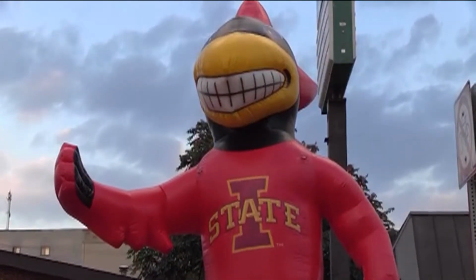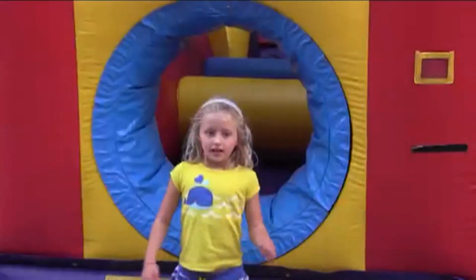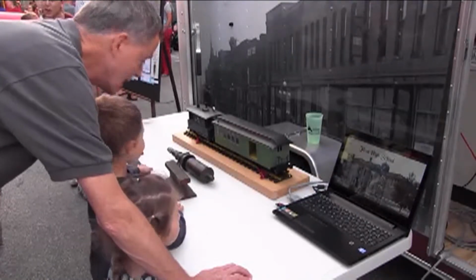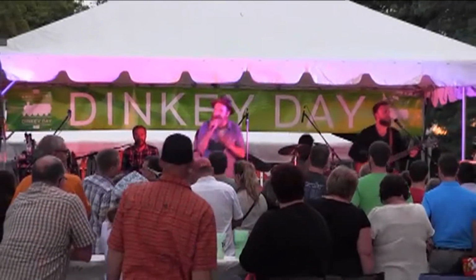Home to Iowa State University, the city of Ames continues to celebrate its 150th anniversary in campus town. The anniversary celebration is split into 4 parts, making it a year-round celebration. Dinky Day was the third of the 4. The celebration started in January and will end in December.